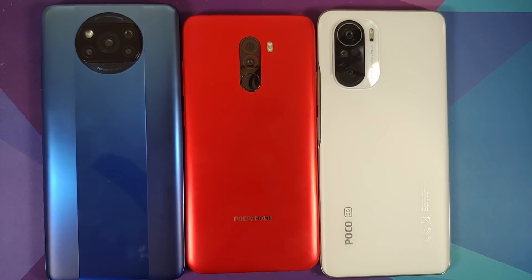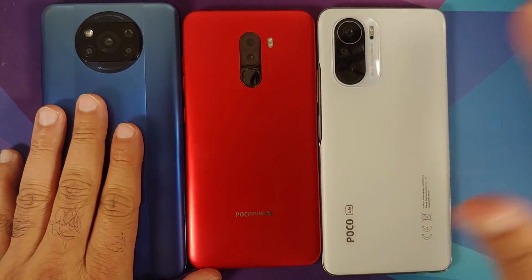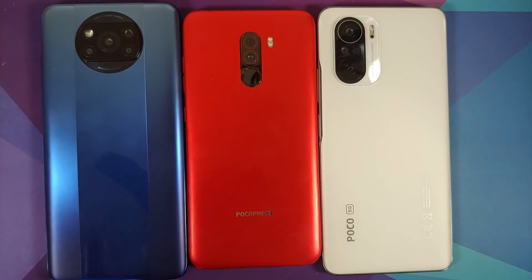Should Poco F1 users update to the Poco X3 Pro or to the Poco F3 and the Xiaomi Mi 11X, whatever you want to call this?